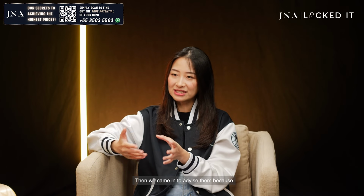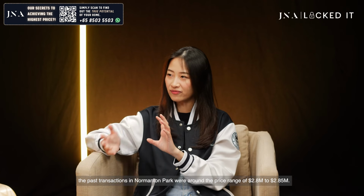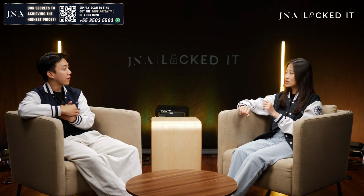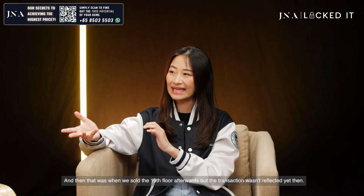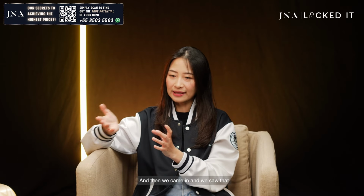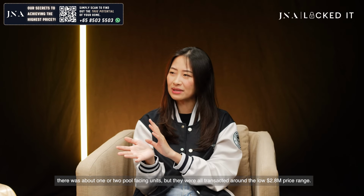We came in to advise them, because the past transactions in Normanton Park were around 2.8 to 2.85 million, with 2.85 million being the highest, for the Kenridge-facing unit on the 20th floor. We sold the 19th floor afterwards, but that transaction wasn't reflected yet then. This unit was listed at about 2.99. We also saw one or two pool-facing units, but they all transacted around the low 2.8 million range.